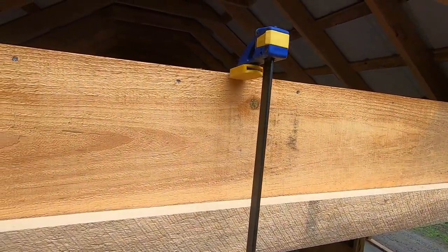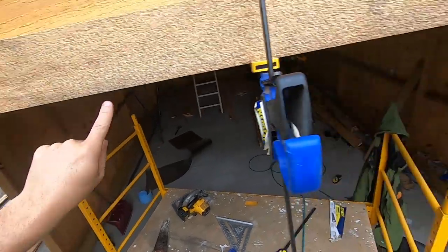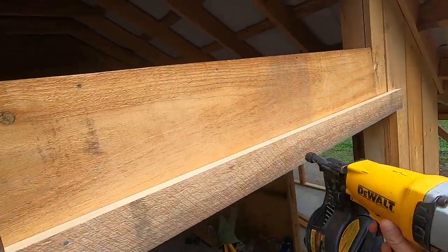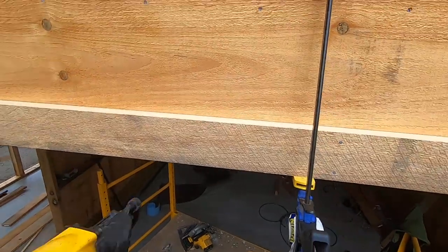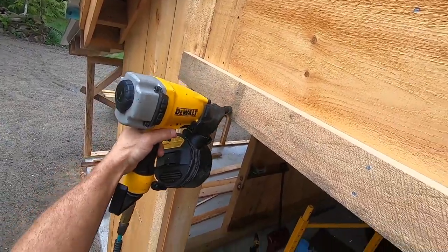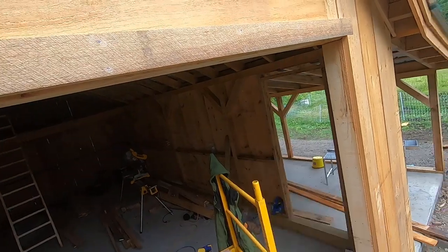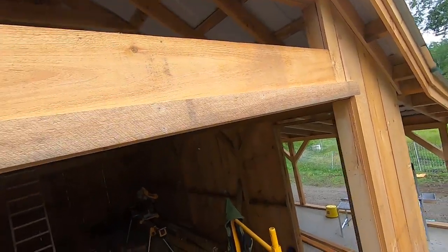Want to match the reveal. Right there. I like that reveal, it's straight. That looks nice. That reveal is nice and even all the way across. I really like that. Let's start on trimming out the transom window.